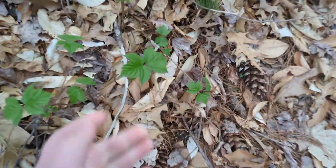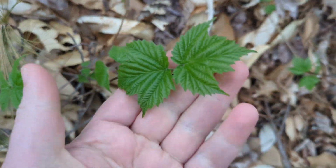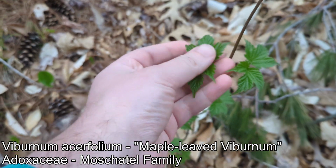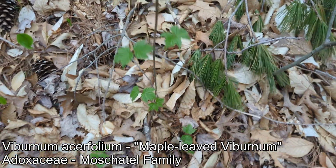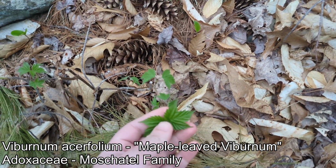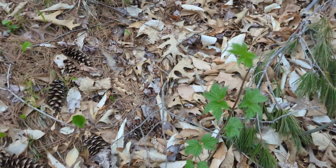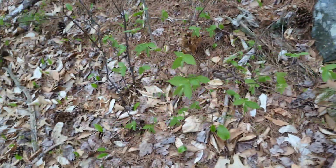What is this? Viburnum acerifolium coming out, or maybe a maple sapling. Who knows? They both have opposite leaves. You won't really know until the flowers come out. Though then again, maybe take a look there. We don't have to get into it. Doesn't matter. Probably Viburnum acerifolium is what you get going on over here.